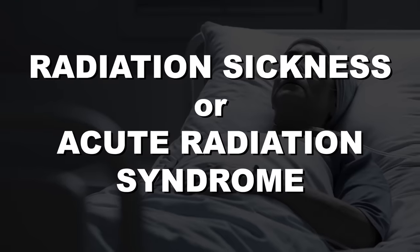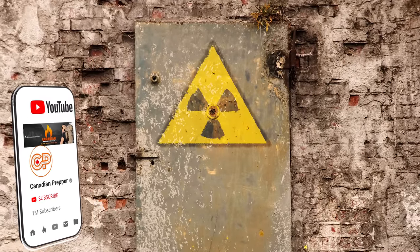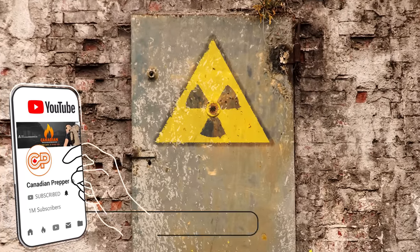Okay, let's discuss the medical effects of radiation exposure. These are collectively known as radiation sickness or acute radiation syndrome. A certain amount of radiation exposure is tolerable over time, but your goal as medic is to shelter your group so they receive as small a dose as possible.